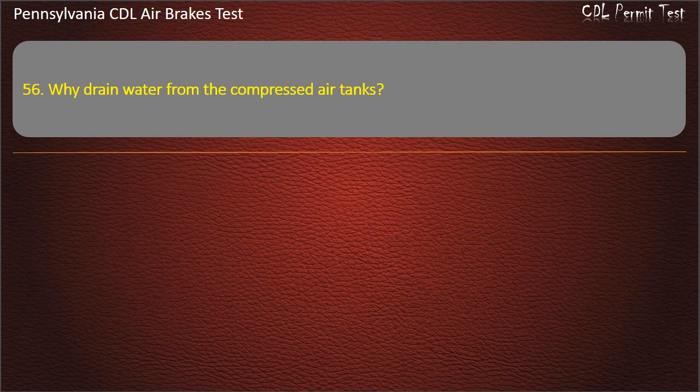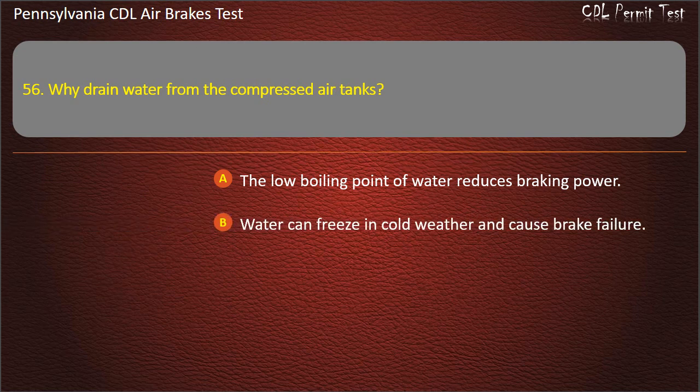Question 56. Why drain water from the compressed air tanks? The low boiling point of water reduces braking power. Water can freeze in cold weather and cause brake failure. To keep from fouling the air compressor oil. Answer. Water can freeze in cold weather and cause brake failure.